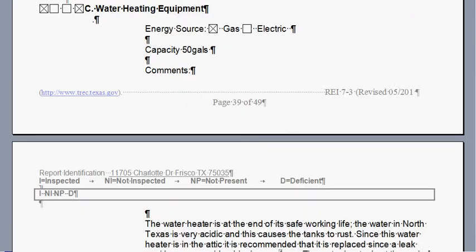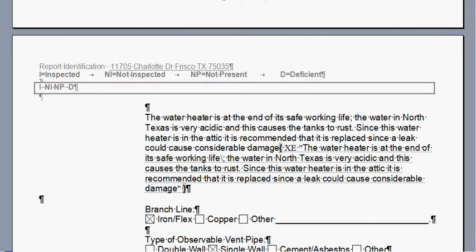The water heater, I'm going to tell you the water heater is at the end of its safe working life. The thing is that the water in North Texas is very acidic, and it attacks the tank. Inside any water heater tank is a thing called a sacrificial cathode, and they last about 6 years. Once they've been eaten by the acid in the water, then the acid starts to attack the tank.